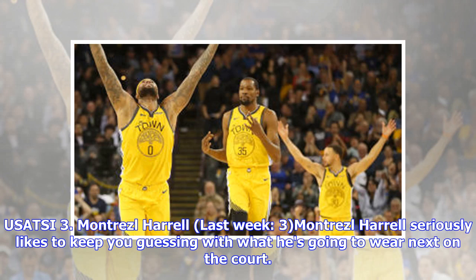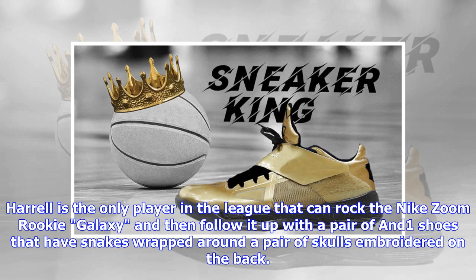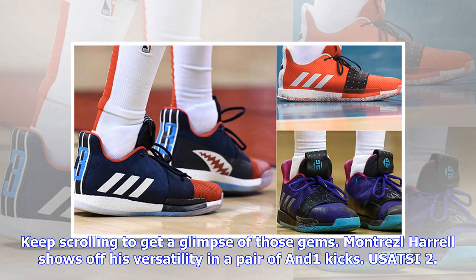Montrezl Harrell. Last week, 3. Montrezl Harrell seriously likes to keep you guessing with what he's going to wear next on the court. Strictly talking versatility and creativity, Harrell might be able to claim the NBA's best sneaker game. Harrell is the only player in the league that can rock the Nike Zoom Rookie Galaxy, and then follow it up with a pair of In-One shoes that have snakes wrapped around a pair of skulls embroidered on the back. Keep scrolling to get a glimpse of those gems.